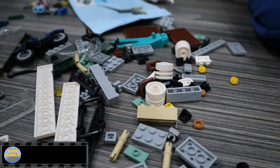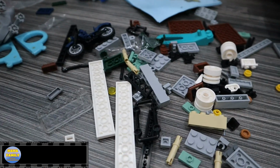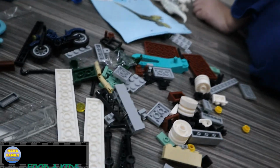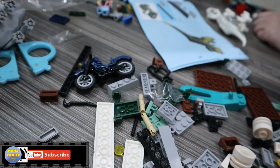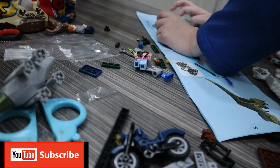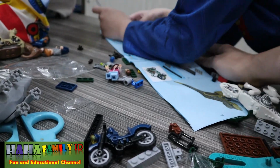Where is this piece? The wrong one. Is it gray or white? Is it gray? White! Oh yeah, it's white! Stay in here. I think gray. Yes, gray. Stay on the side. I just want to fold it and put it inside there. And then wait.